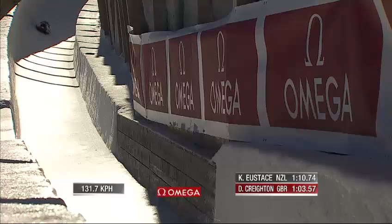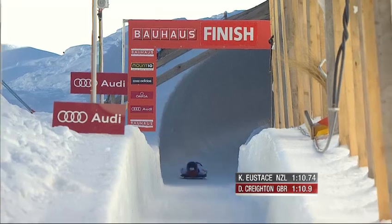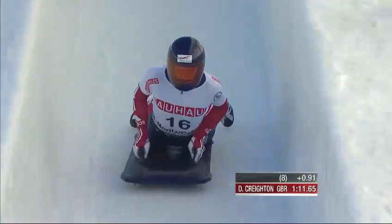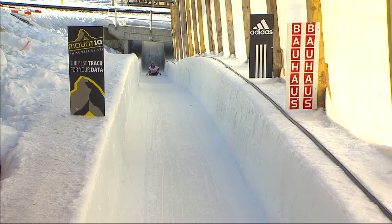131.7, that's decent speed. We've seen a lot slower than that. Will she be able to close? No, because Catherine Eustace was going quicker. 111.65. Donna will be disappointed with that. 8th place at the moment. We're only halfway through our field.